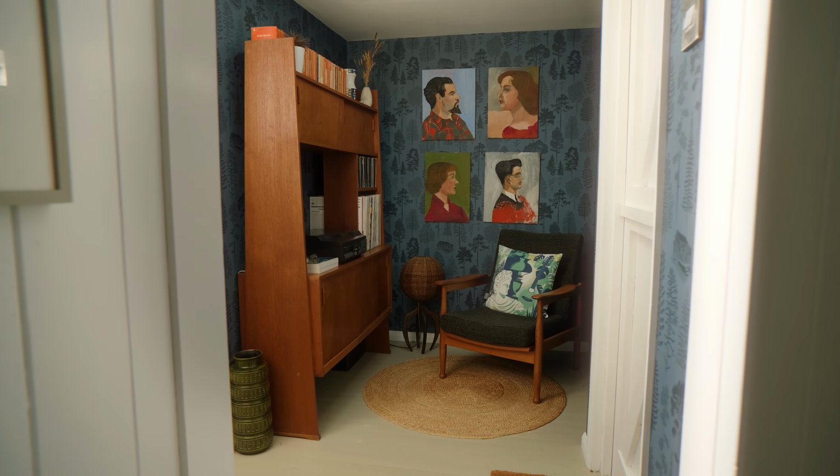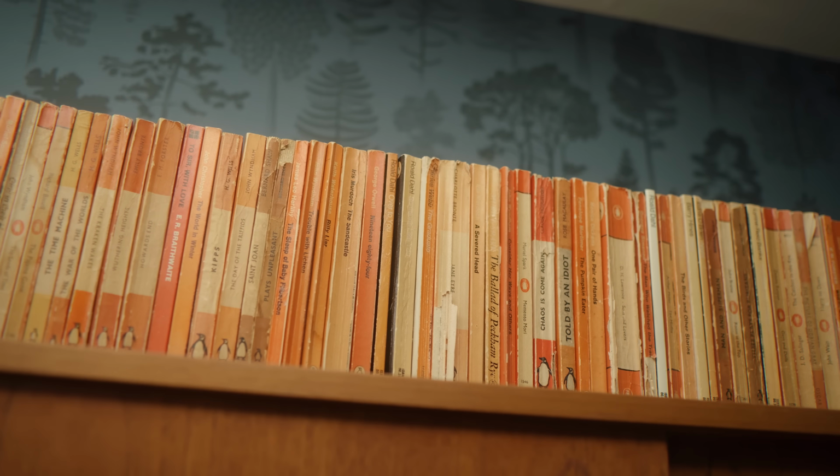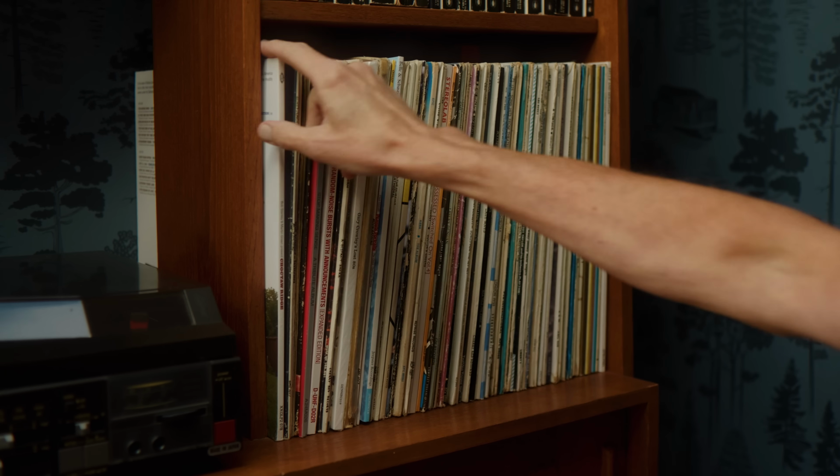When we bought the house, this was originally called the smokery, and the previous tenants smoked fish in a shed outside and then served fish from this area here through a hatch in the door to my left. So what we inherited was a bit of a dead space, so we had the idea of creating this little cosy listening nook.